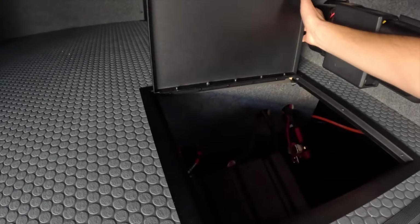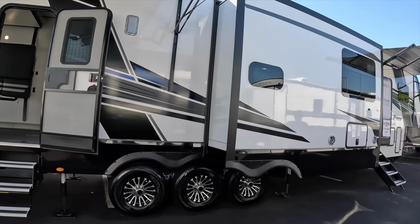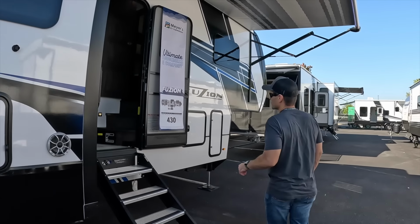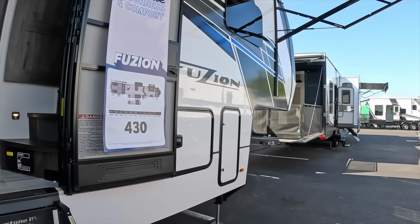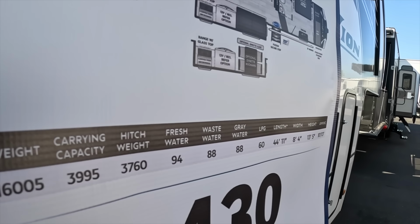It's got a little hatch here, so you get to your batteries through the hatch. I like that. This is 44 foot 11 inches, 94 gallons of fresh water. I figured it would have more. Otherwise, capacities look good. Let's see what the inside looks like.